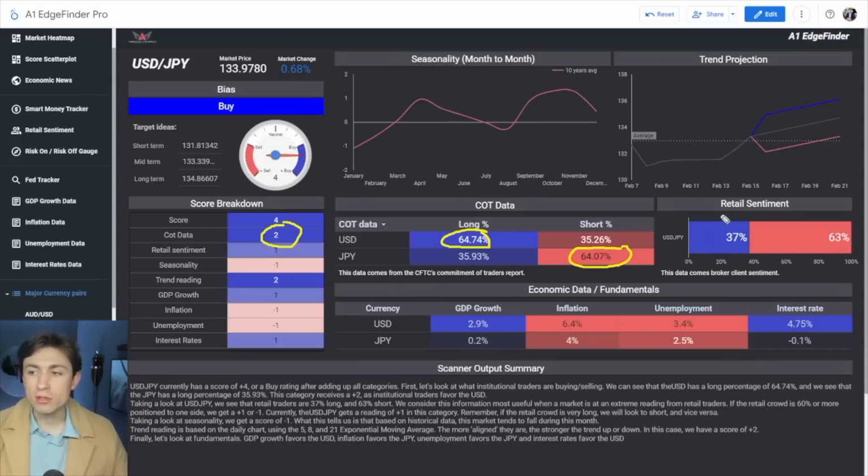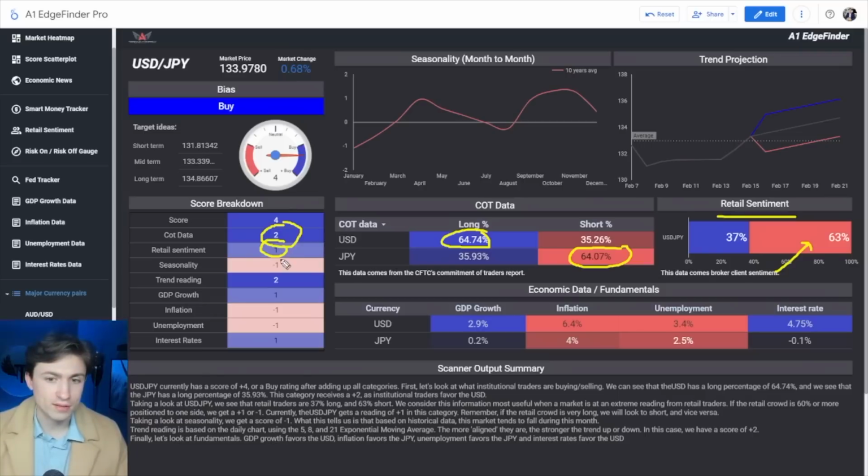On top of that, when we look at retail sentiment, the crowd is really short on dollar yen, which makes me extra willing to be more on the bullish side of this, which is why we get a +1 in that category on the score chart breakdown. The trend is to the upside.